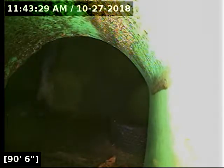Okay, located the camera head just shy of the street. There's a big storm grate out there where this ties into. We're going to go ahead and reel back. Your line's all drained out.